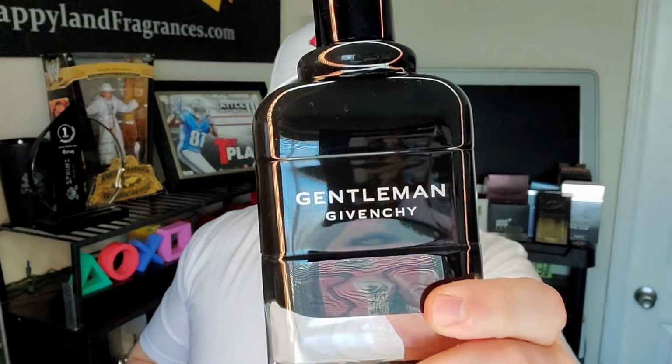It really is. The way the orris root is used in this one, like I said, it's balmy. It's resinous. It's got an almost creamy nature because it's so balmy. Beautiful, beautiful fragrance. Great for a nice date, especially in the cooler weather, obviously. It was a midday lunch date kind of thing that we had, and that was what I went with, Givenchy Gentleman EDP.